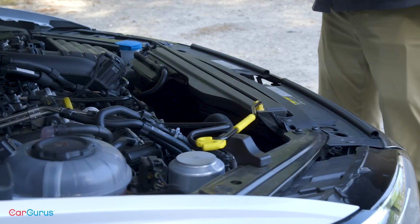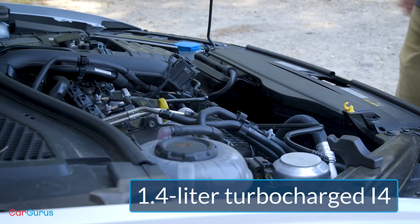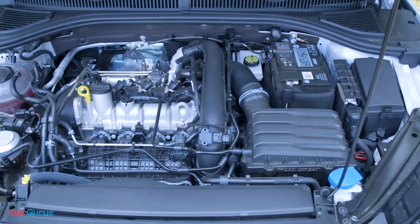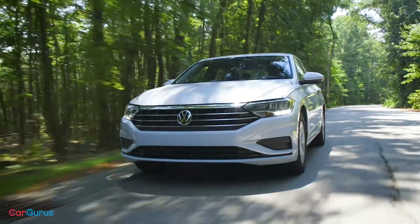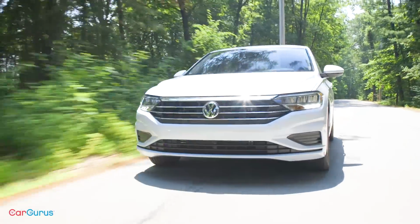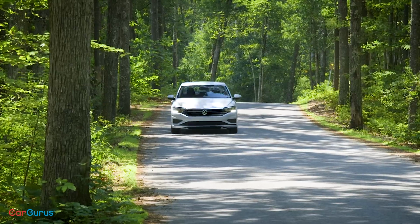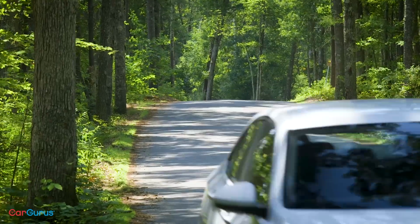No matter the trim, the Jetta comes standard with a 1.4-liter turbocharged 4-cylinder engine. This engine makes 147 horsepower and 150 pound-feet of torque. It's actually down 3 horsepower from last year, but it feels plenty competent. This is partly because it's tuned to deliver that quick jolt of acceleration off the line, but you can also thank the new 8-speed automatic transmission, which manages power really well. The base manual transmission has been upgraded to a 6-speed, replacing the less efficient and less fun 5-speed manual.